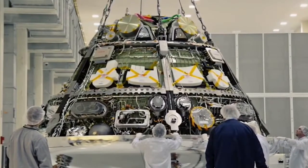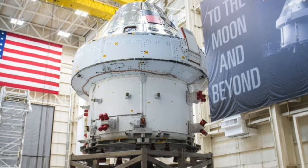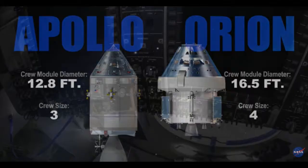Now let's compare the Orion spacecraft and the Apollo command module. A similar design as was used in Apollo is being used for Orion. That is, it has a heat shield, it deploys parachutes, and it lands in water. The Orion is designed to hold 4 astronauts, whereas the Apollo command module was designed to hold 3. The Orion is a little larger than the Apollo command module. It's about 3 feet wider.